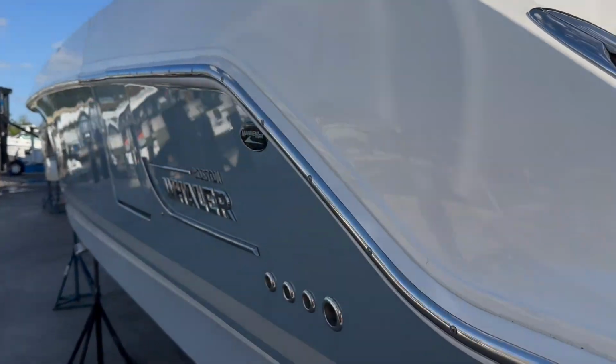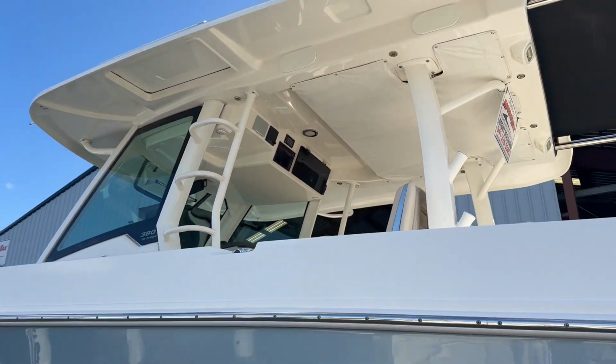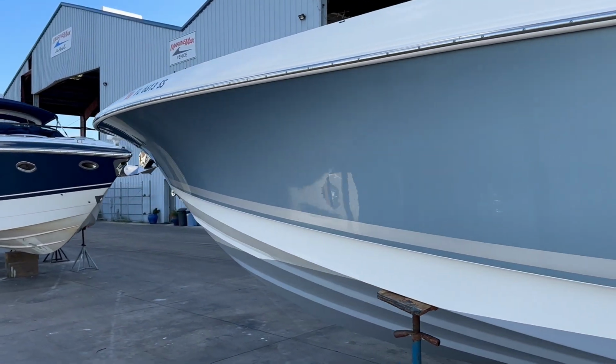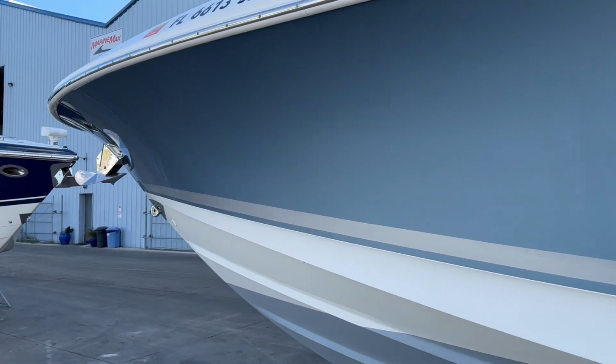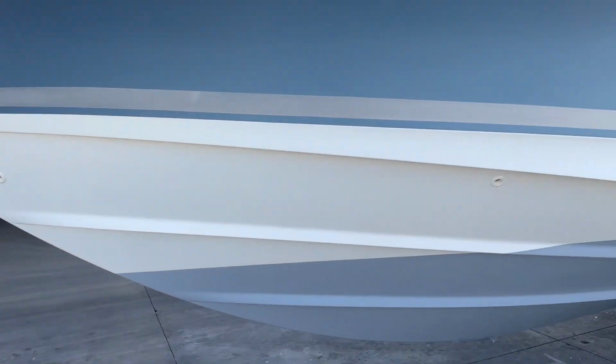This one has the Boston Whaler Steel Blue, which is your painted hull side. The boat was just professionally detailed, so it shows really nice. We also just completed a full bottom job, so you're good to go with that. So what we'll do is point out some of the major options on the boat.